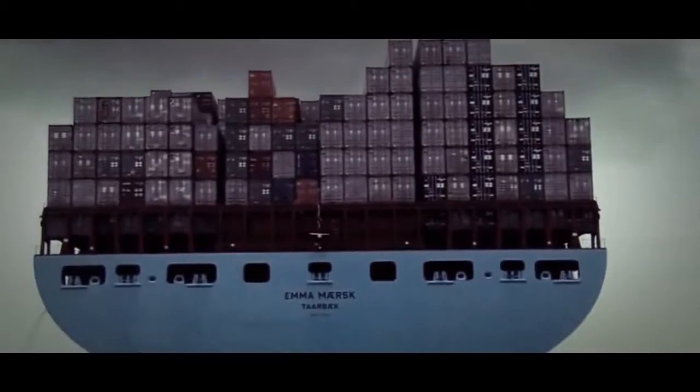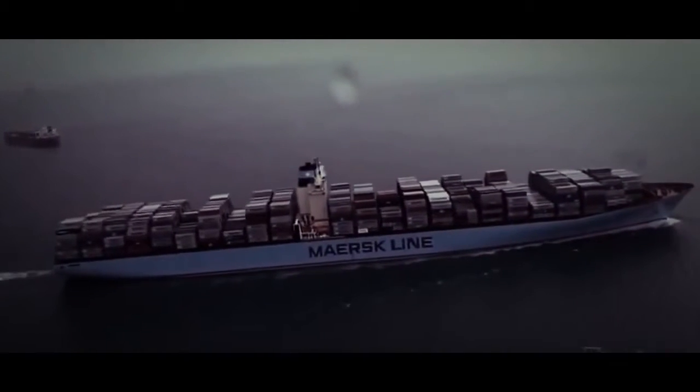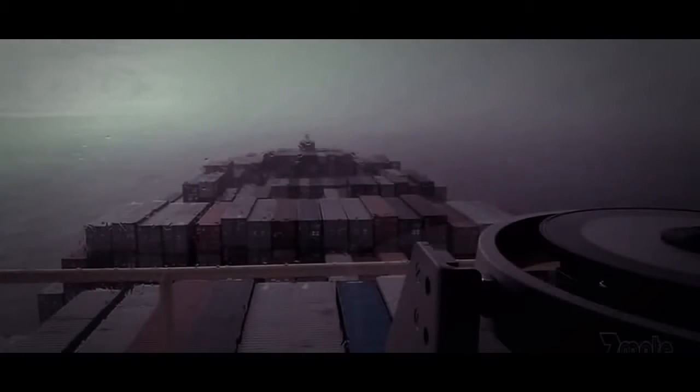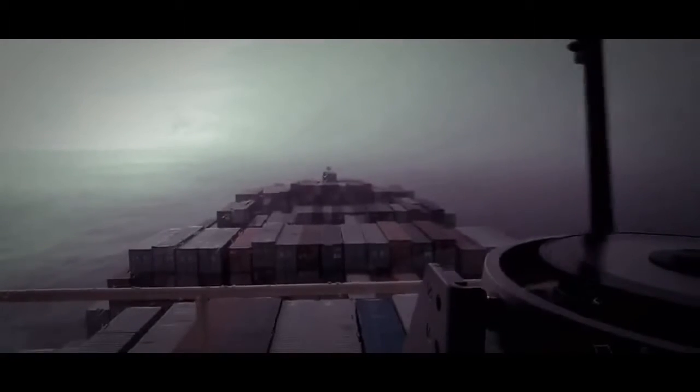If all goes according to plan, it won't stop turning for 9 more days. But the sea has plans of its own. As Emma leaves port, a monsoon rolls in, turning the visibility to almost zero. I can't see, not yet. Port 10. Port 10. Midship. Midship. Steady sequence, please. The mist hides dozens of ships.